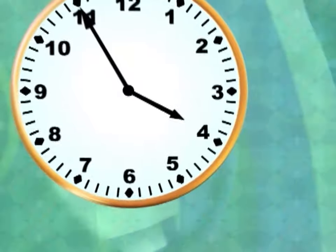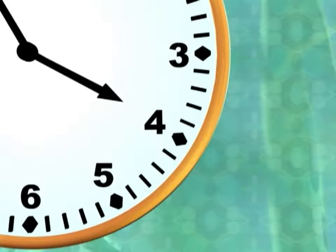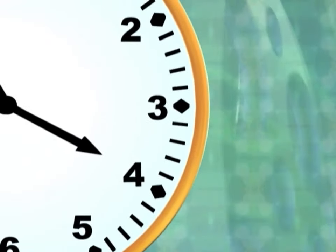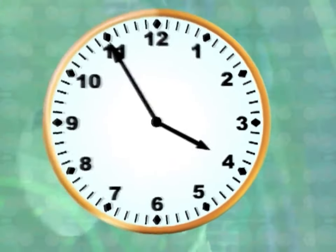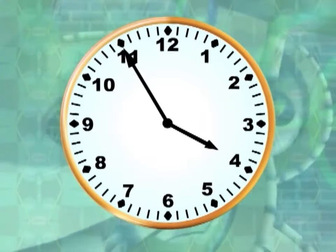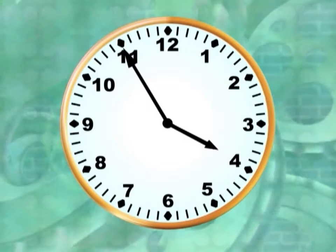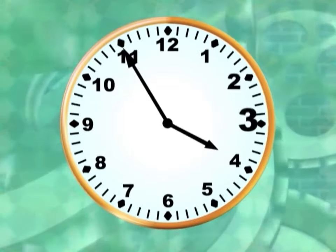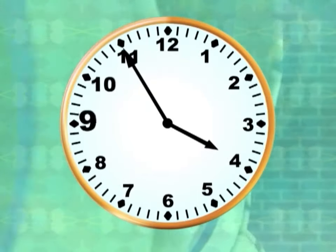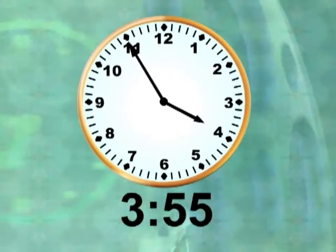What about this one? The hour is almost 4. But we must use the number that was before. Cuckoo! The hour is 3. But what about the minutes? 11 times we'll count by 5. Might as well begin it. 5, 10, 15, 20, 25, 30, 35, 40, 45, 50, 55. You got it. 3:55.